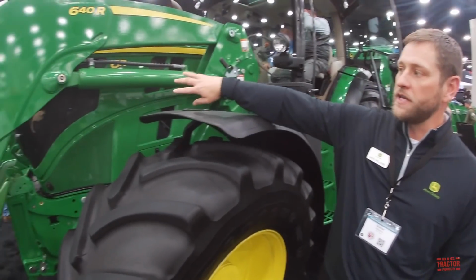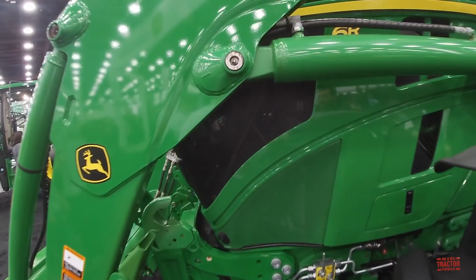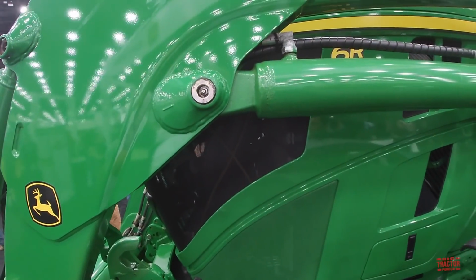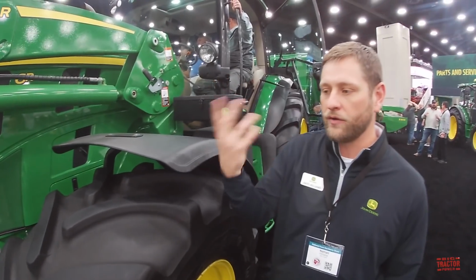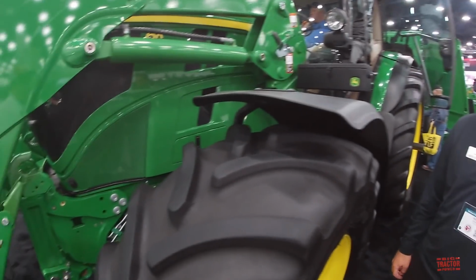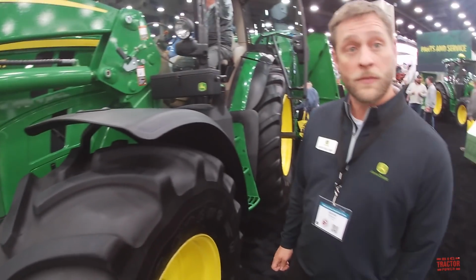Another thing in the front here: because of the different conditions that the 6R runs into, this one has the ability to have a reversible fan. If you're getting into conditions where a lot of material is moving around in that area, that reversing fan can help keep that area clean and keep the machine up and running for sure. It's a nice feature, and I see it has debris management shields on the side as well, so your engine's pretty well protected from buildup.